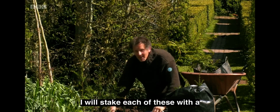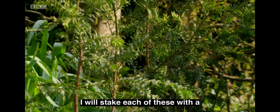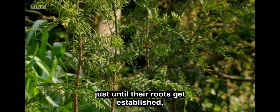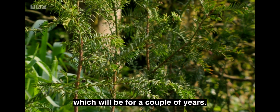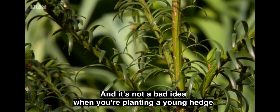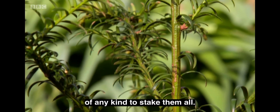I will stake each of these with a bamboo stake just until their roots get established, which will be for a couple of years. And it's not a bad idea when you're planting a young hedge of any kind to stake them all.